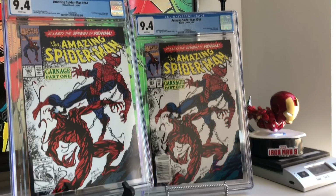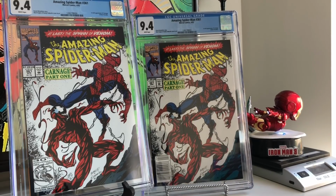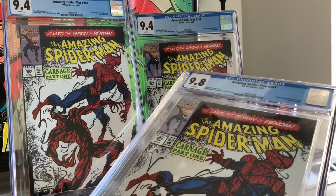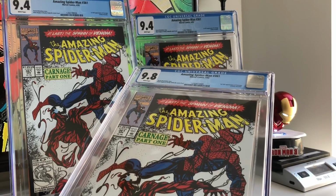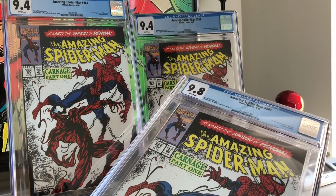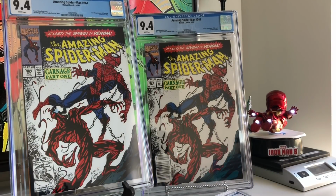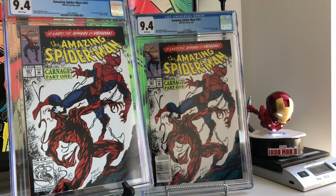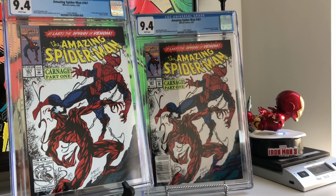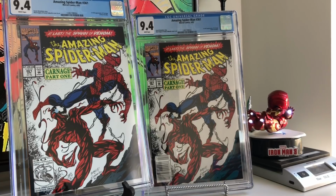I do have another copy of this in raw form too, so I do own multiples, and they're all first print. I don't believe the second prints, I haven't really paid attention to it. I don't know if the second print has really gone up in value much. I know there's enough of the first print out there that there's really no need to go after the second print, unless of course you just wanna have one in your collection just to read, that kind of stuff. But if you're collecting what people are seeking and what's sought after, it's the first print. All right. So that's number 3 on the list.